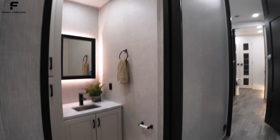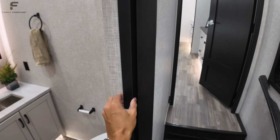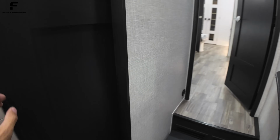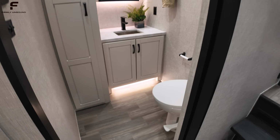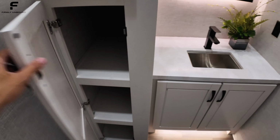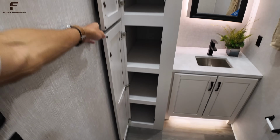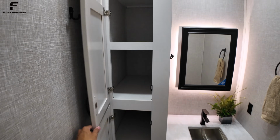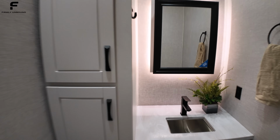And then you step in here into your half bath. You can see the door for the half bath goes between these two wall panels, so it will slide out like so. And you'll have that privacy door. So bathroom for your company, if they do need it. You have a porcelain foot flush toilet in here. And then through this space, you have all this storage here. Can use this for so many different things, whether you're full timing or just using this to camp. Lots of stuff you can fit in that area. You have big storage throughout here.